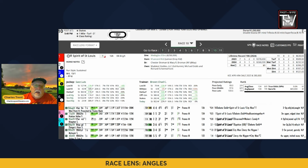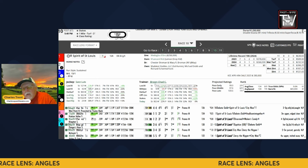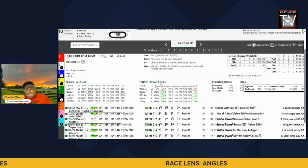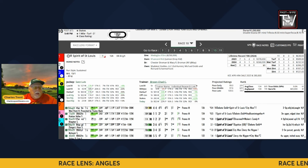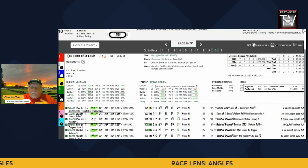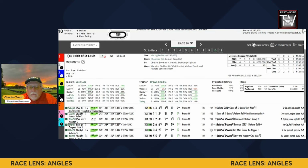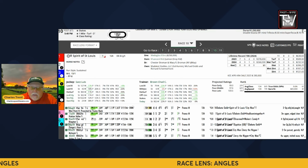He's moving up in class. He's going up against some of the big boys. Chad Brown, usually he knows his horses. If the horse is ready to go against the big boys, he puts them in. If he thinks he needs to work on things and get things down, he starts them slow and builds them up into stakes races. How many small stakes races did he run? Five. Actually, six. And he finished second in one of them.